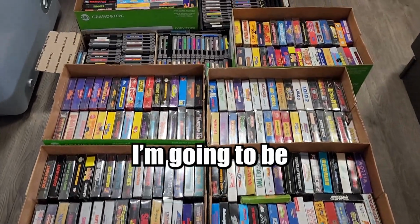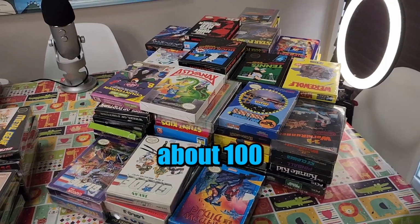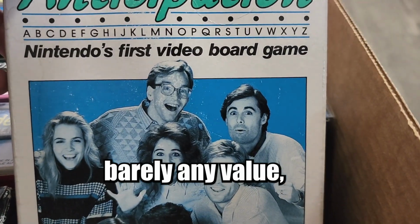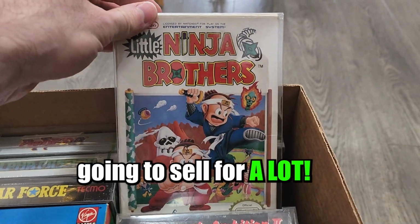Recently, I decided I'm going to be selling off about 200 NES games from my collection. This includes about 100 complete in-box games and about 100 cartridges. Amongst them are definitely a bunch of stinkers where there's barely any value, to be completely honest. But there's also some absolute gems that are going to sell for a lot.